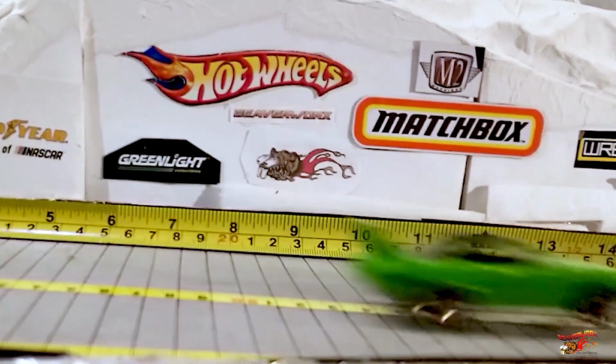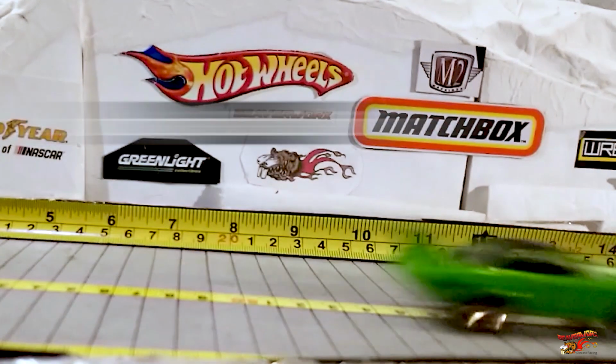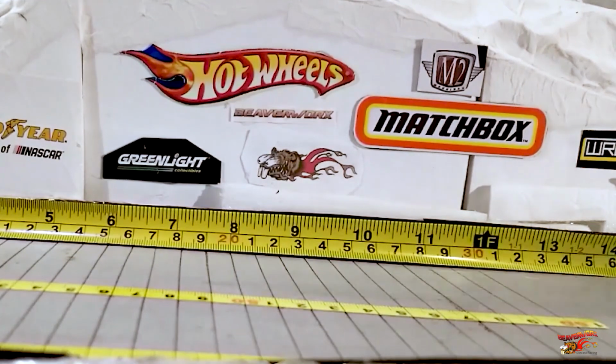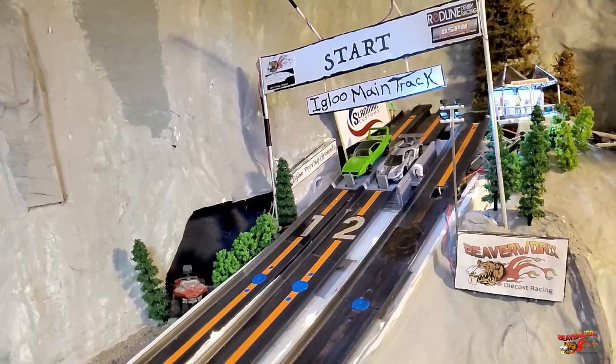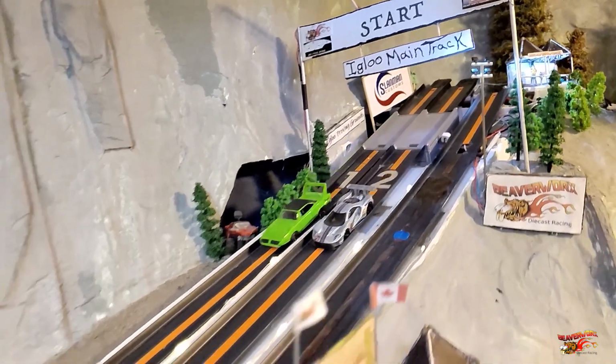Anyways, over to the jump cam. Look at the air on that jump. Couldn't get the GT in there, but that's a 30 centimeter jump right there, folks. We're still going to have to put more lines on the track. Going to call that one at 19 centimeters for the GT. Let's get a look at the replay here.